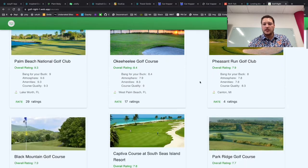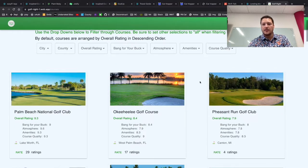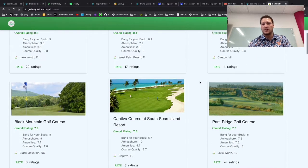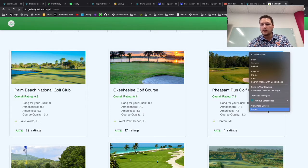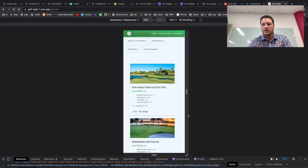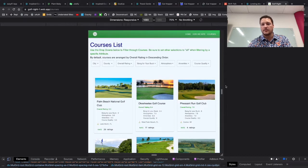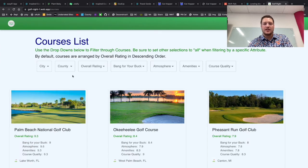And you see here we get a full list of all the golf courses. Each of the images does have an alt tag for screen readers. The page is responsive. We go take a look. It's actually really good on mobile if anyone is interested in giving a rating, if you see a golf course that you know.